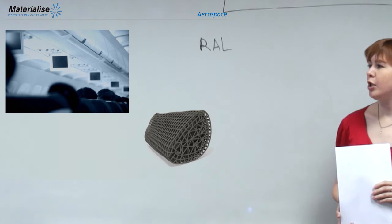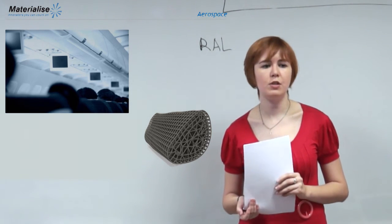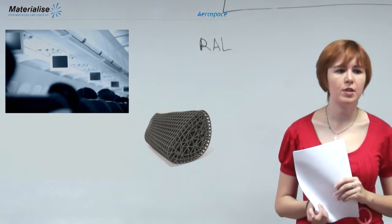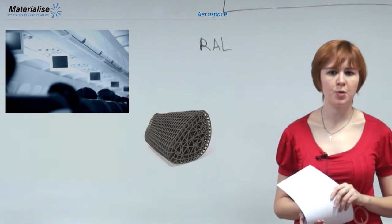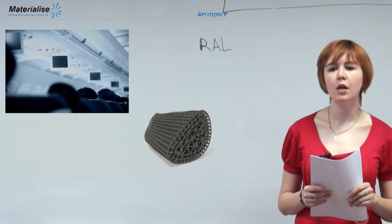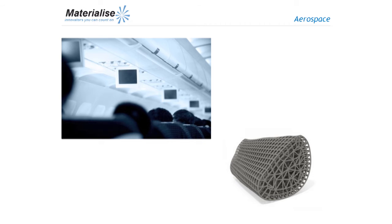Next one. Yes, as I've already mentioned, the aerospace technology, because in FDM technology it is possible to build fire retardant and heat resistant parts, and they are quite strong and durable, and we have all the certifications in terms of this fire resistance. It is possible to use 3D printed parts in aerospace and even in space on the spaceships.